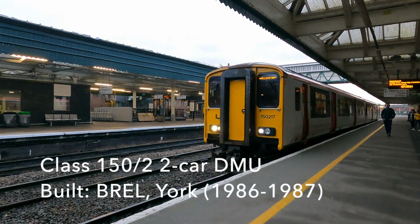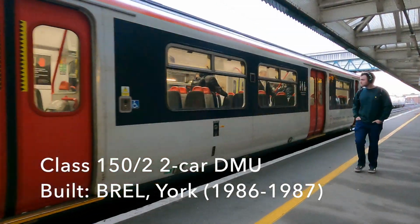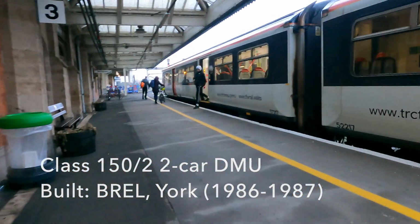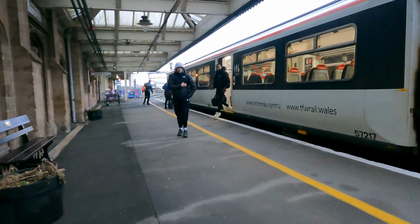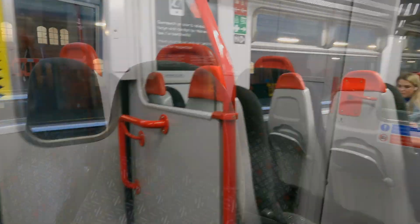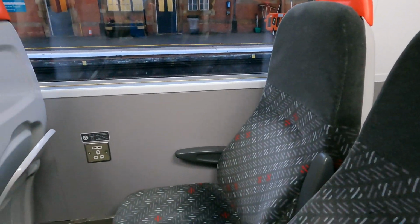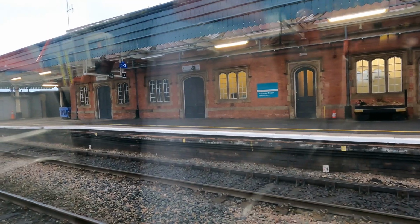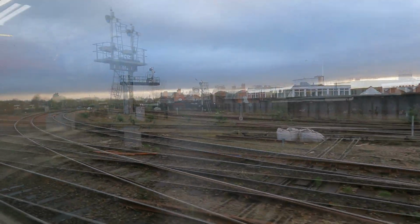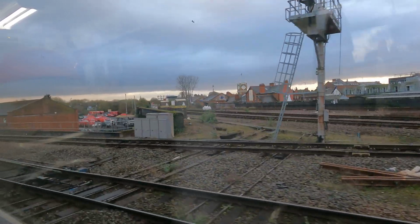And here comes our train, and it is a little 2-car Class 150 unit. This will now be my companion for the nearly 2 hours to Llandudno Junction, and it's already run up all the way from South Wales this morning. And just leaving the station, the line for Crewe and Manchester peels off to the right, but we continue on for Wrexham and Chester.